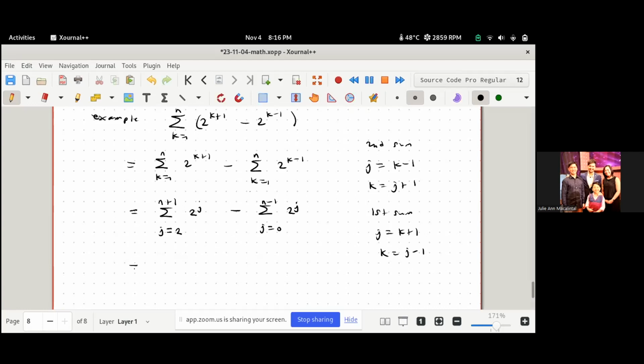And then tingnan natin, ano yung mga terms na may parehong nasa sum? Yung 0, pareho sila. Walang 0 na term yung first sum. Walang j equals 1 yung second sum. So isusulat ko yung 2 to the first minus 2 to the second. Tapos ito, yung first sum, ang walang canceling terms ay yung n plus 1 at yung n.